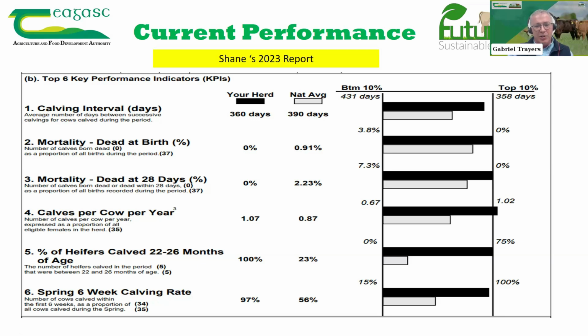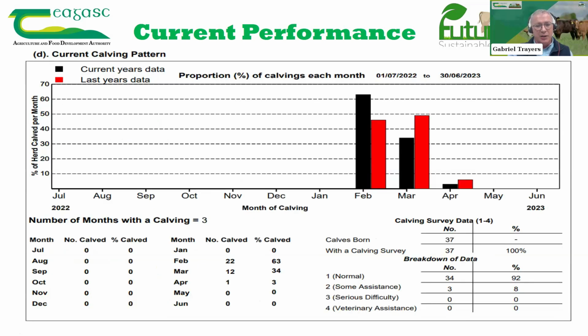And that might encourage you to drive on with trying to correct or be more efficient with your suckler herd. So you can see there Shane's calving pattern, really, really good. He's calving practically in February, March, with a few into April. So on a typical suckler herd that you will look at, you'll see these bars across all months. And that's really not what we want to see if you want to talk about breeding efficiency. So really, really good report.